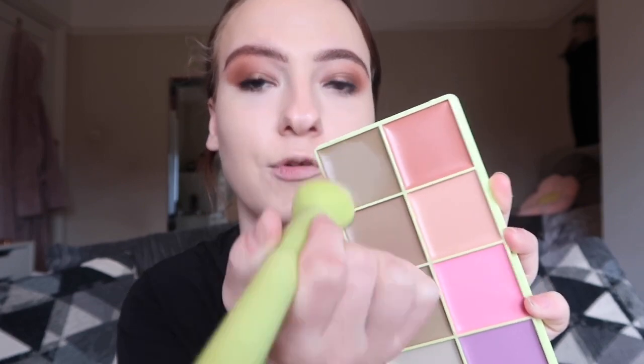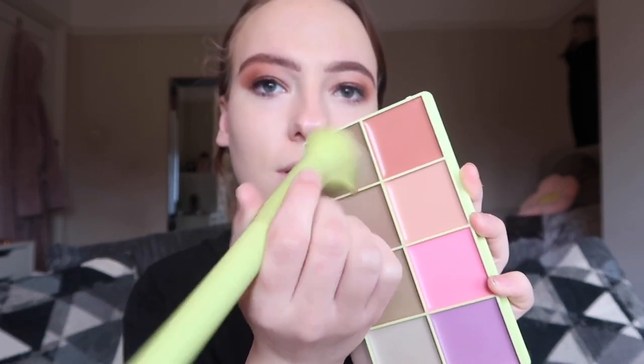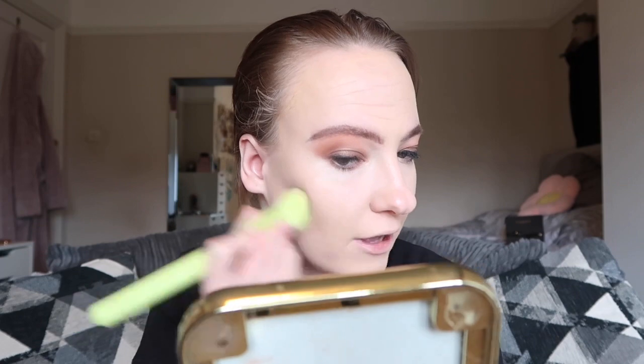It's a cream contour. I honestly love cream products at the moment. I just find them really easy to apply. I do love the shade of this, but I don't really know if it is a bit too light for me. But I do love it. I feel like if I mix them together and really work with it, it will give off that nice contour shade.